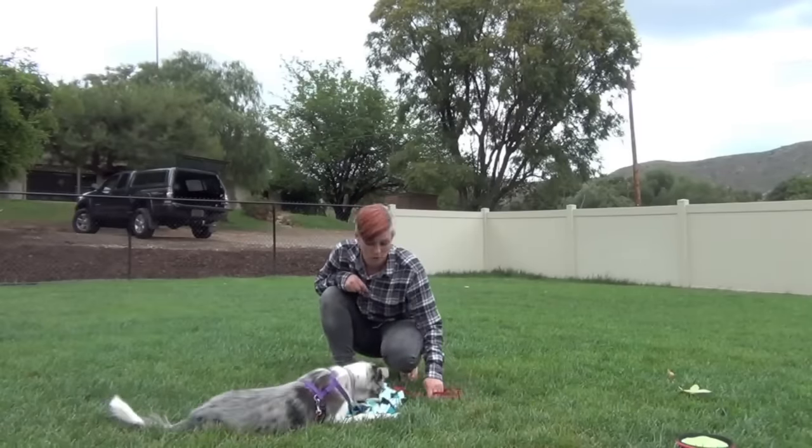Every once in a while, you can go and stand next to the crate and release your dog calmly from the crate. I don't suggest releasing your dog from the crate when you're at a distance, and that you always release your dog from the crate when you're standing right next to it in a very neutral, boring manner.